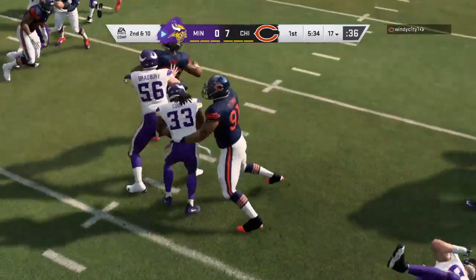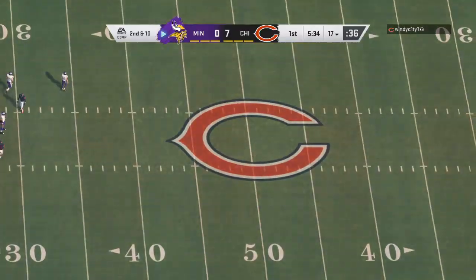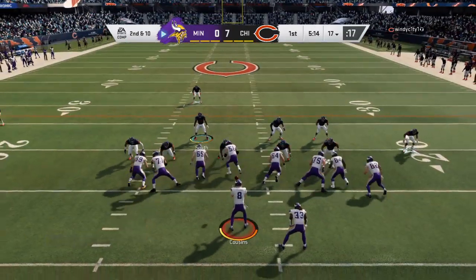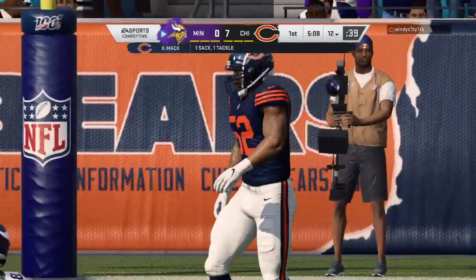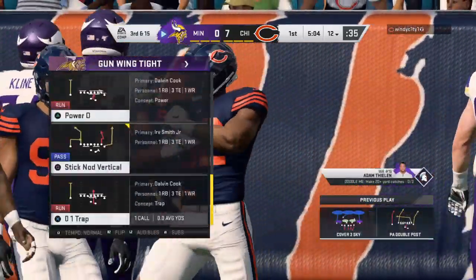2nd and 10 at the 17-yard line. So after the run for no gain, here's 2nd and 10. Play action now. Cousins. And he'll go down. The Bears get there for the sack. That's sacked by Khalil Mack.